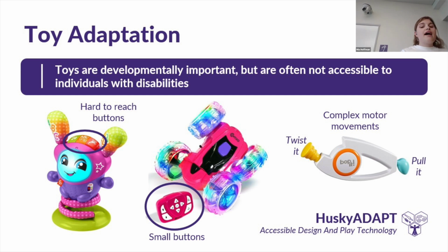So he's saying that it requires verbal directions and it requires a lot of different movements that people might not be able to do. And that is exactly what we have here, right? It says twist it and pull it and bop it. Those are all hard things that might be difficult to do. Maybe we need a collaborative effort to do that.